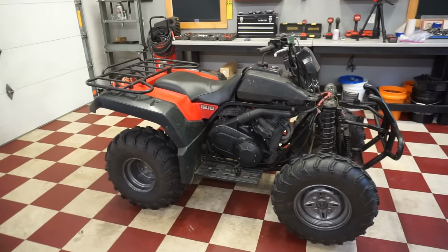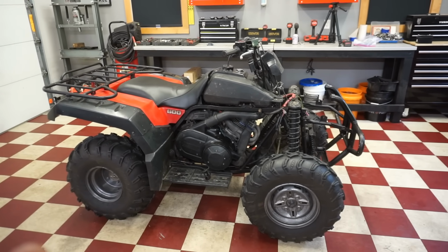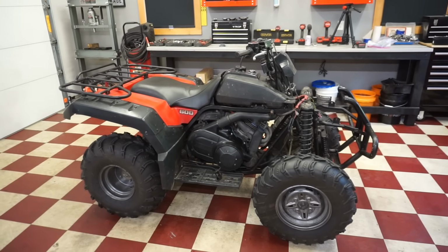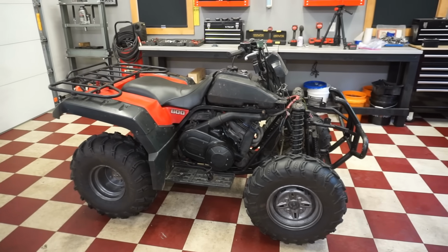So I'm thinking what happened was somebody must have installed the wrong stator on here at one point, and then the guy tried to get it running with that stator, maybe swapped a wire around and it shorted out the CDI, and then it ran like crap ever since then.